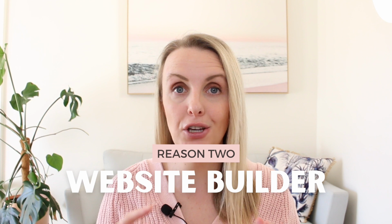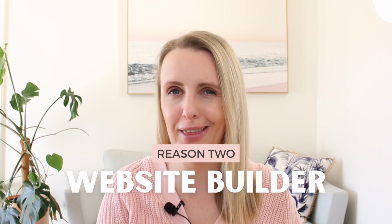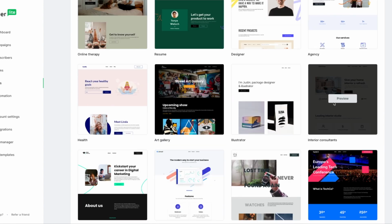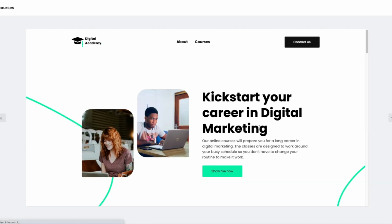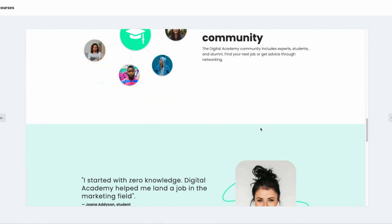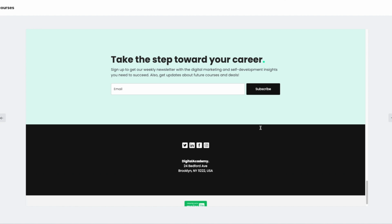Number 2 is you can build your own website within the app itself, which means you don't need another platform adding to the complexity of starting your online business. However, of course, you can connect it to your existing website, and a lot of e-commerce businesses are using platforms like Shopify, and it connects beautifully to it, which allows you to send those abandoned cart emails and return purchase emails.